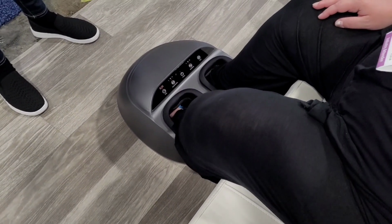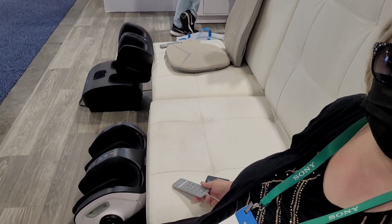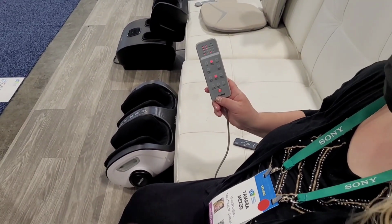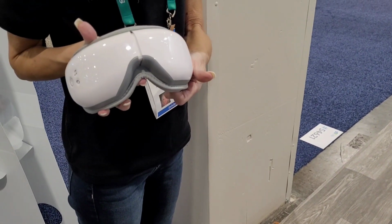How does that feel to me? Oh, it's so good. This foot massager is awesome. Which is cool, you can adjust all sorts of things. And then she has these cool eye ones. Yeah, that's awesome. They're some real fancy ones.